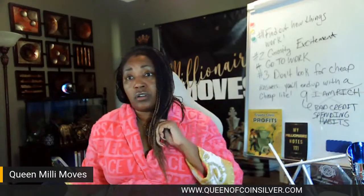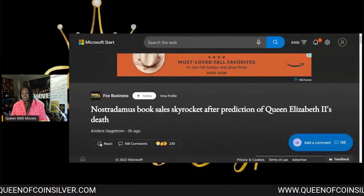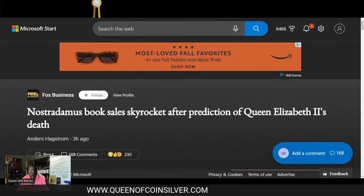And most Americans are not paying attention to what's going on, right? Most Americans are not paying attention to what's going on. In fact, since Queen Elizabeth's death, I was reading this article as well that Nostradamus book sales skyrocket after predictions of Queen Elizabeth's death. This book has skyrocketed.